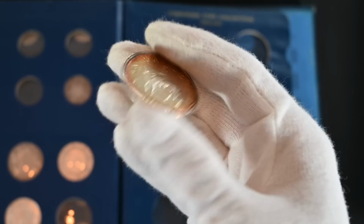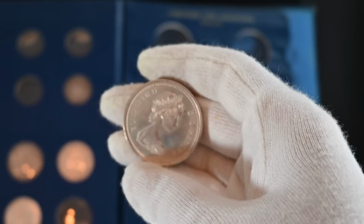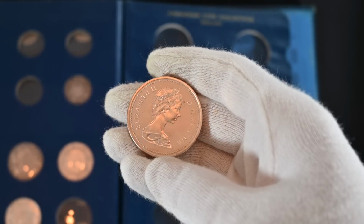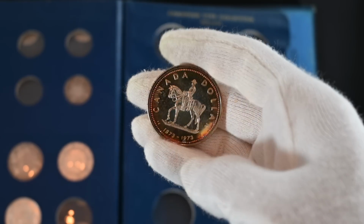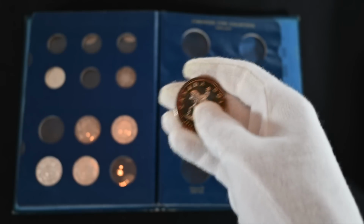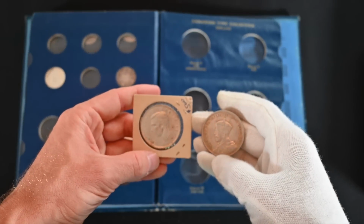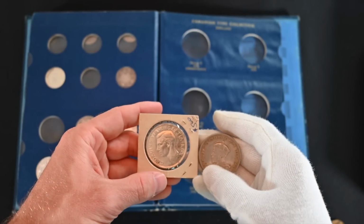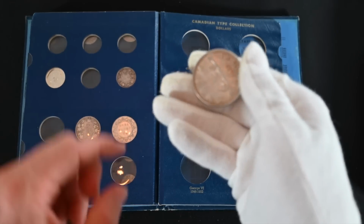And Andrew, thank you so much for your generosity. Unfortunately, this album does not include any of the Queen Elizabeth II coins, and this one is a spectacularly beautiful one, but it does not fit in the album, so we will not be putting it there. But I do have 2 coins that are going to be going in there, and then maybe a couple more. But let's start with the one that was already in there.